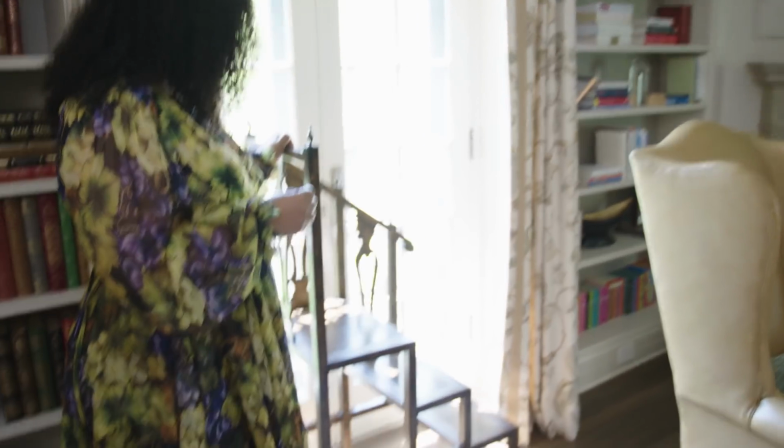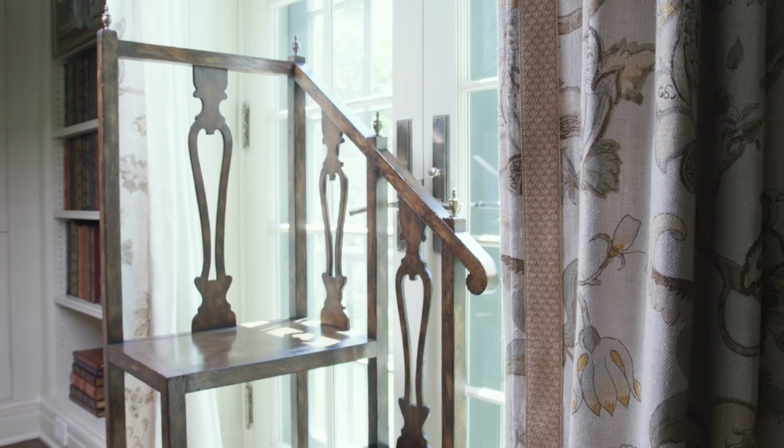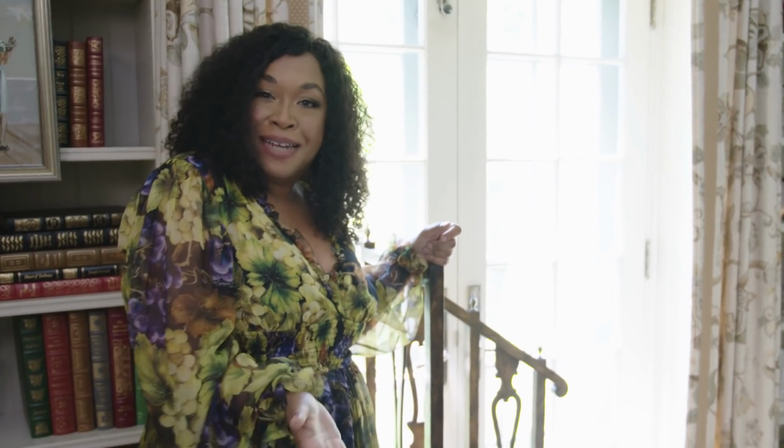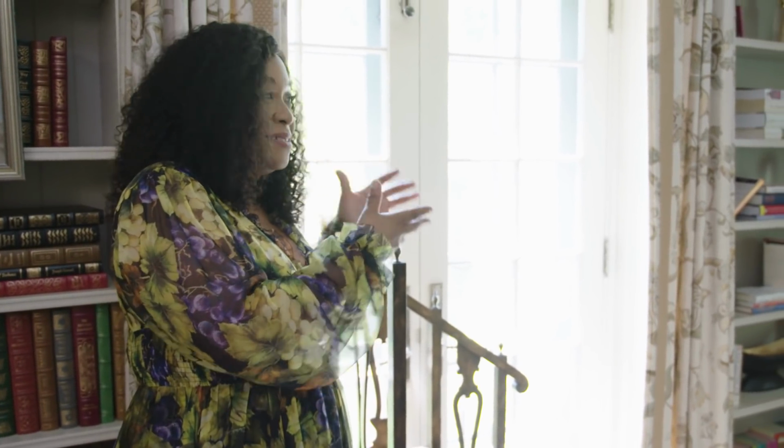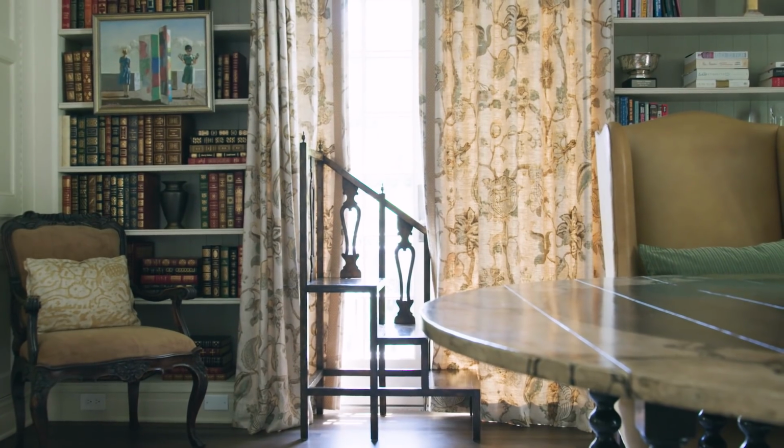This is a really cool stepladder, which is really just about the fact that it's a stepladder. It feels like a library is supposed to have a stepladder to climb up, and I have this imaginary world in my head in which everything's some sort of Harry Potter-esque library. But my kids sit on it all the time, and that's even better.